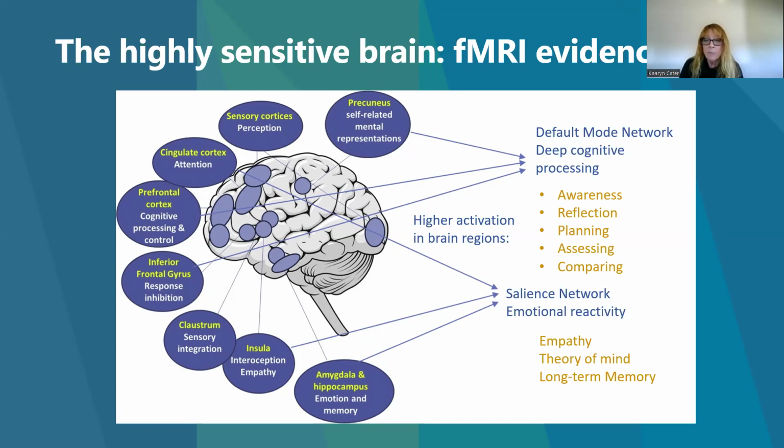The salience network, on the other hand, is the brain network that we employ when we need to pay attention. If we took in every piece of stimuli that was coming at us through all our senses, we wouldn't be able to do it. We need to be able to filter out the things that are going to protect us and help us survive. And it's the salience network that does that for us. So with higher activation in the salience network, this is where we see more empathy, theory of mind, and also long-term memory. And this, of course, has implications for learning.